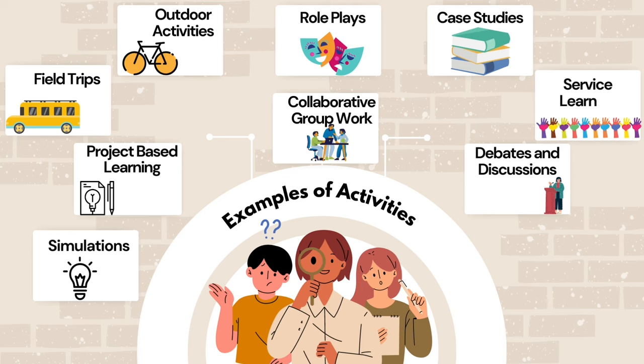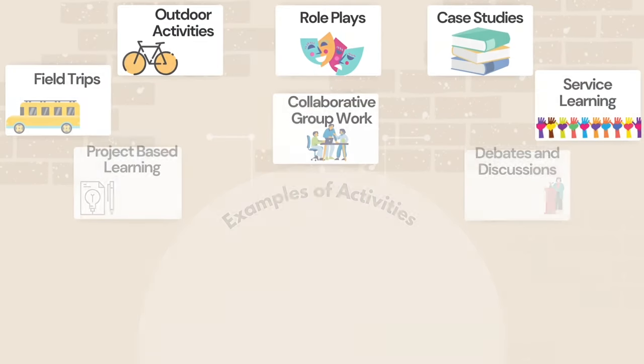Service learning. Combine community service with learning objectives. Students actively engage in projects that address community needs, applying their knowledge and skills to make a positive impact. Reflection and journals. Allocate time for students to reflect on their experiences, record their thoughts, and analyze their learning process.